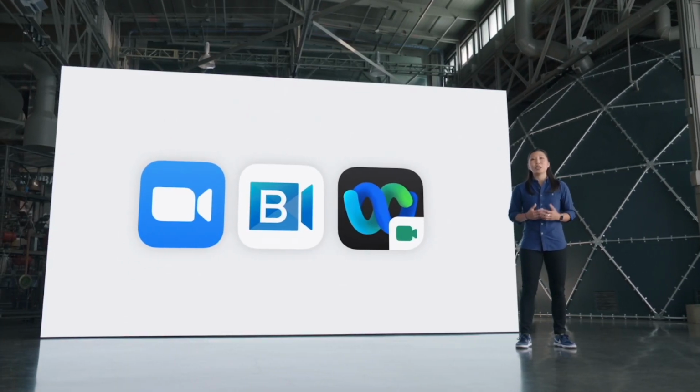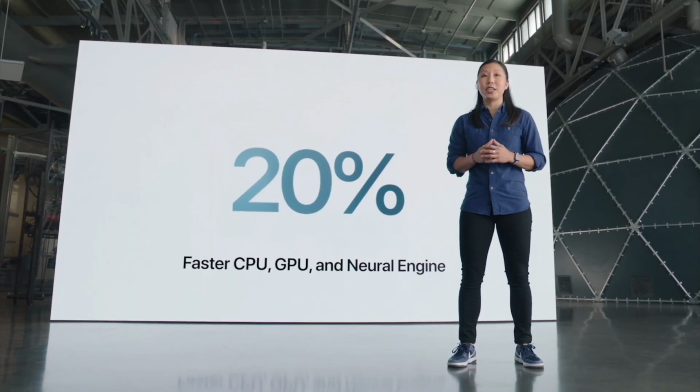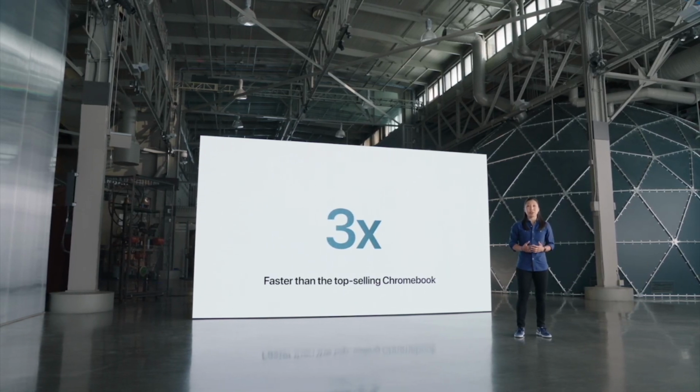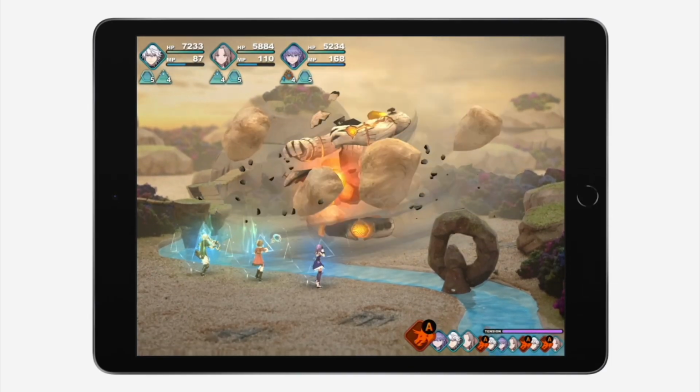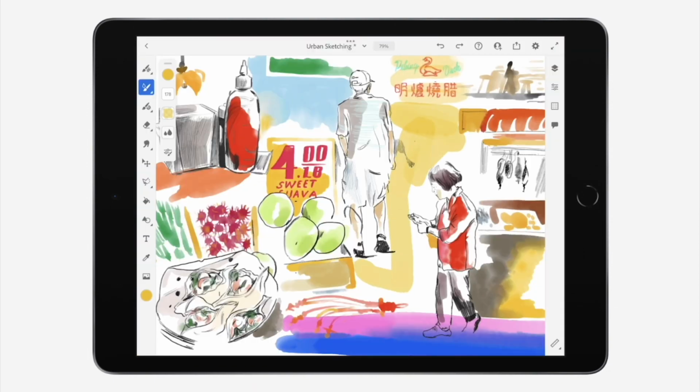It does also have True Tone on the screen, as well as an increased storage capacity, starting with 64 gigs, whereas before I believe it started with 32 gigs. It's still the same $329 price, $299 for students and schools. But other than that, it's pretty much the same, kind of a pretty boring update.